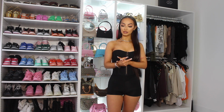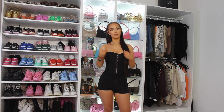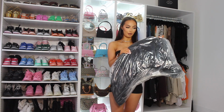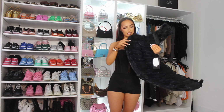Or you can be a black angel, which is what I'm going to be. I would wear stockings again to make it a bit sexier. I can't be dealing with the aggro of putting them on right now. But what I did get from PLT, oh my god, look at these. Some massive wings. These are huge. I'm just scared to touch them.